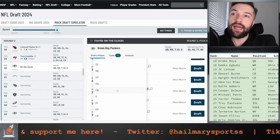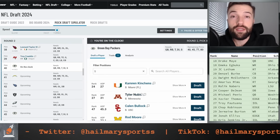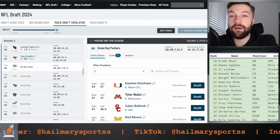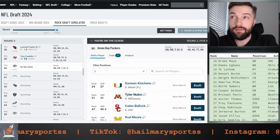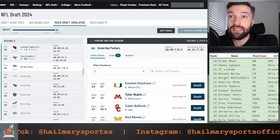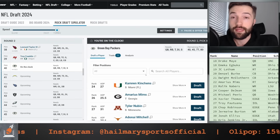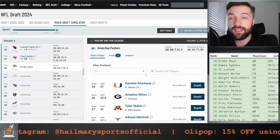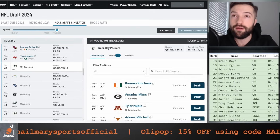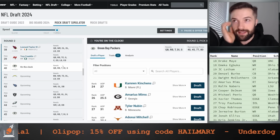So, looking at the other options, safety, again, I already talked about it. You have two good young safeties. That does not mean that they are elite starter quality. In the NFL, especially a passing NFL, you need to make sure that you have elite starting safeties, because that is how you don't get toasted by Marvin Harrison Jr. and not Jordan Jefferson, but Justin Jefferson, the Jets himself.